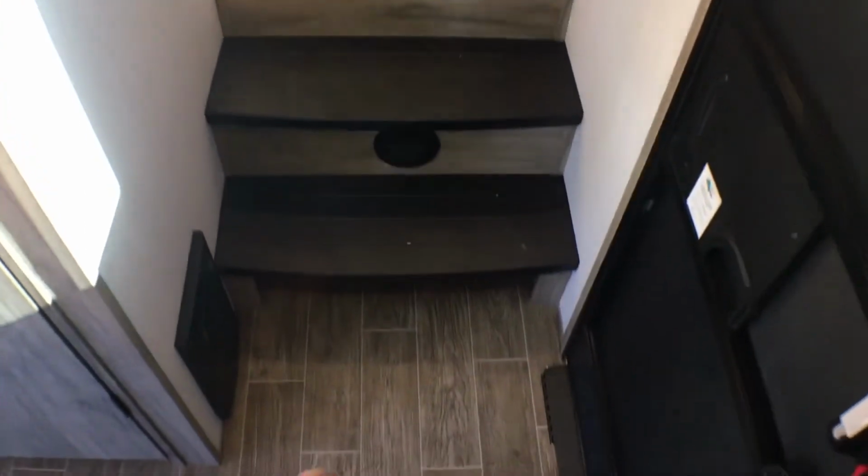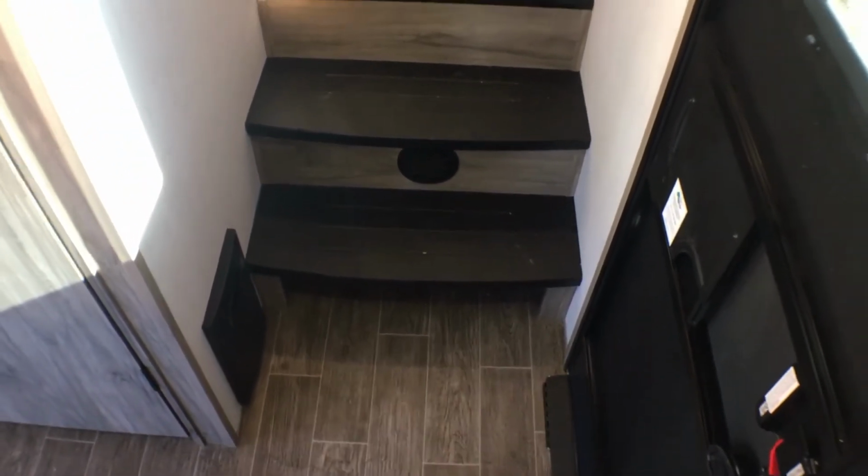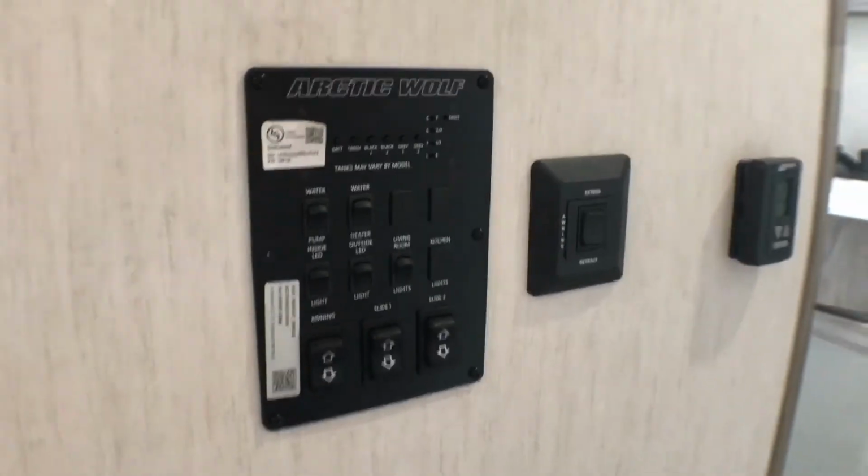Alright guys, so before we step into the master bathroom, I do want to mention you've got your breakers and fuses right here, and then a handy little shoe garage right inside the entry door, which is pretty cool. You're also going to have your main control panel.